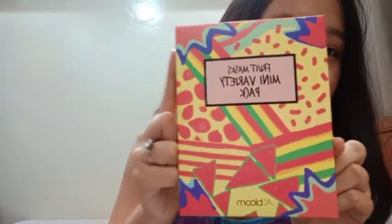Before the expiry date, I'm going to use this one. It's so cute. The packaging is so cute. That's why I don't want to use it.